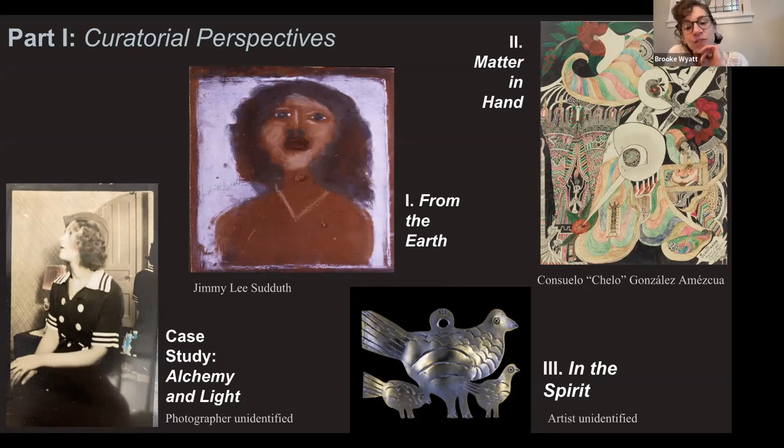Section three is In the Spirit. In the bottom, near the right-hand side, you can see a photograph of silver prayer charms, milagros, that are probably from Peru and that are made out of silver. In the spirit section, I'm thinking about how artists and makers use materials as conduits, so that the objects that they make and the materials are a means to an end, a way of channeling or communicating with the divine, with the spiritual realm or the natural world, perhaps with supernatural or superhuman powers and life forces.